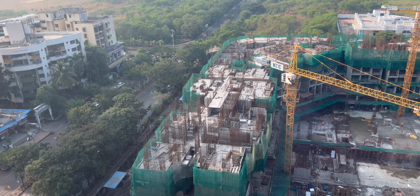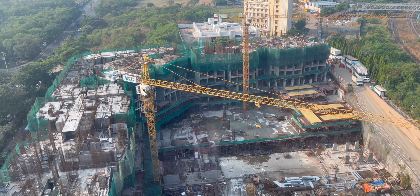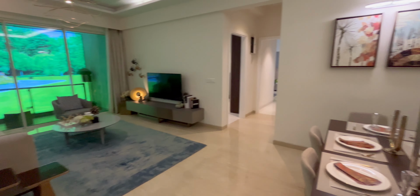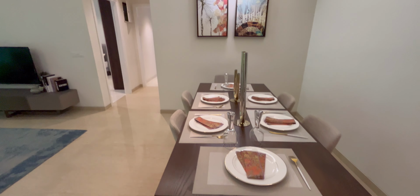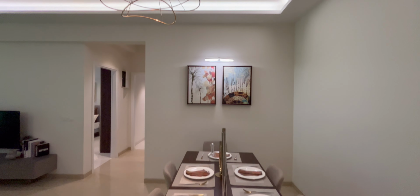L&T West Square stands tall with a total of G plus 18 floors, showcasing the epitome of modern architecture. This project offers spacious 2, 2.5, 3 and 4 BHK apartments, providing you with the ultimate comfort and style.